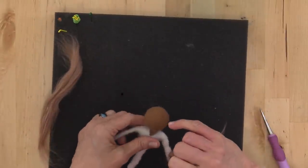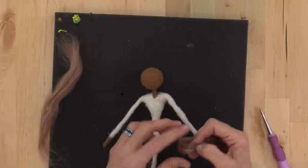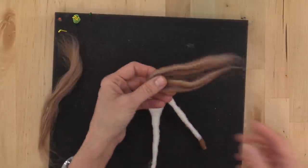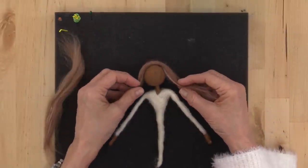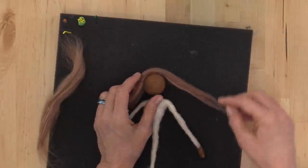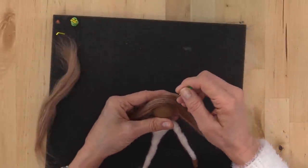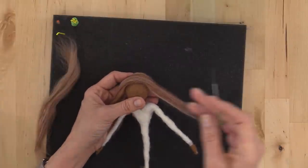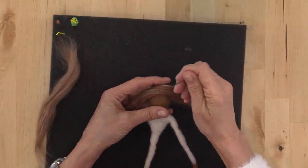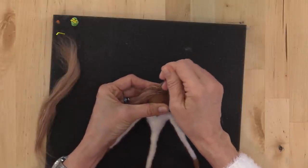We're going to start with a part down the middle of her head. As always, we start by putting our wool as if you're going to straddle it, but we're not going to straddle the head. We're going to make our dividing line to see how far forward I want to come. I want it to be a little bit back, like a widow's peak right there. We're going to make our join.